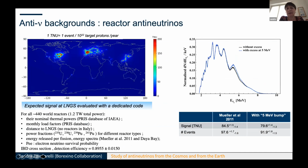The most important background for the geoneutrino study is represented by the reactor antineutrinos. There are 440 reactors spread all over the world. In particular, we are in contact with the International Atomic Energy Agency, which provides us on a monthly basis the thermal powers produced by each single plant. So we developed a code that is able to compute with high precision, also taking into account the neutrino oscillation, the prediction at Gran Sasso.